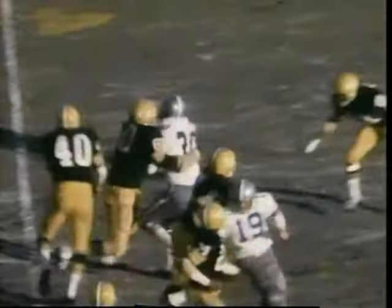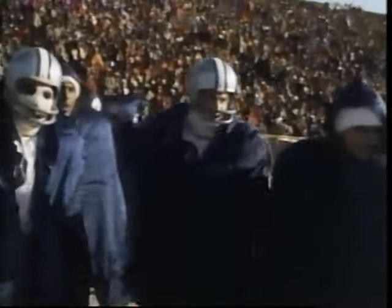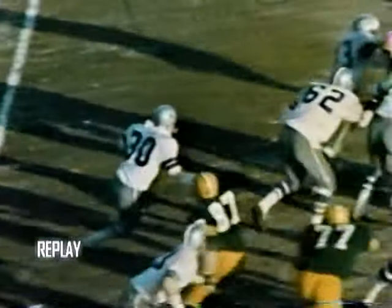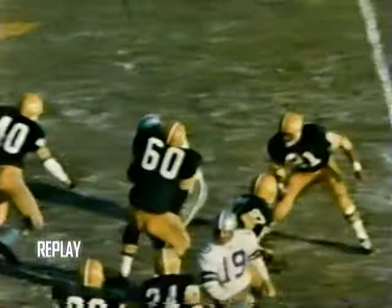Meredith takes the snap from center. The handoff goes to Reeves. He's over the left side. Moves down into Packer territory to the 35-yard line before he's stopped by Leroy Caffey, and it's a first down for the Dallas Cowboys. Then Reeves on a slant from right to left goes 11 yards for the first down, and the Cowboys have got the two leading runners in the game now. Reeves with 41 yards, Perkins with 38.